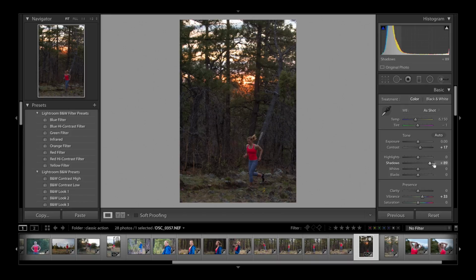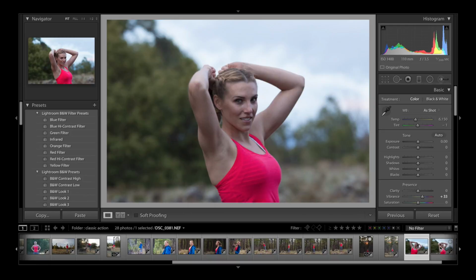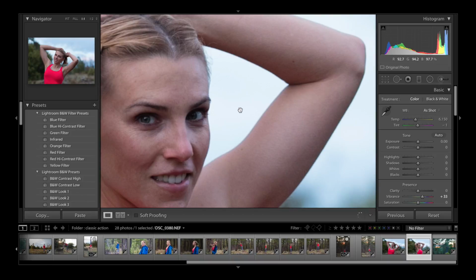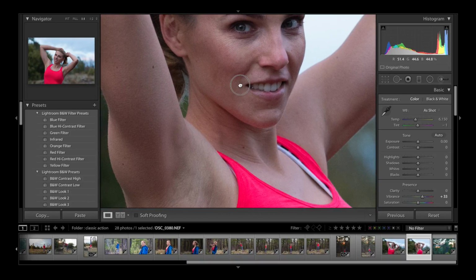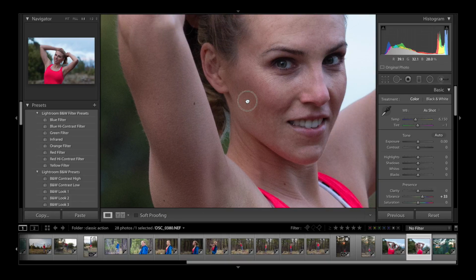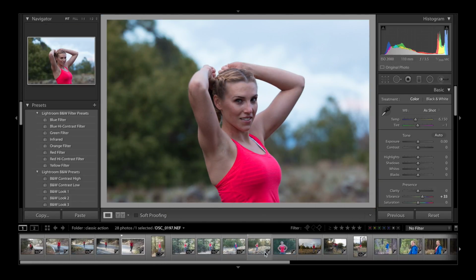Let's get back here to a couple that I did a little more on. I did have to bring the shadows up quite a bit on this one. And let's see, ISO 2000 for this one, but it looks really good. So I had goosebumps. Great. But all in all, everything looks great. You guys take a look at the photos, see what you think, and if you have any questions about settings or anything else, let me know.